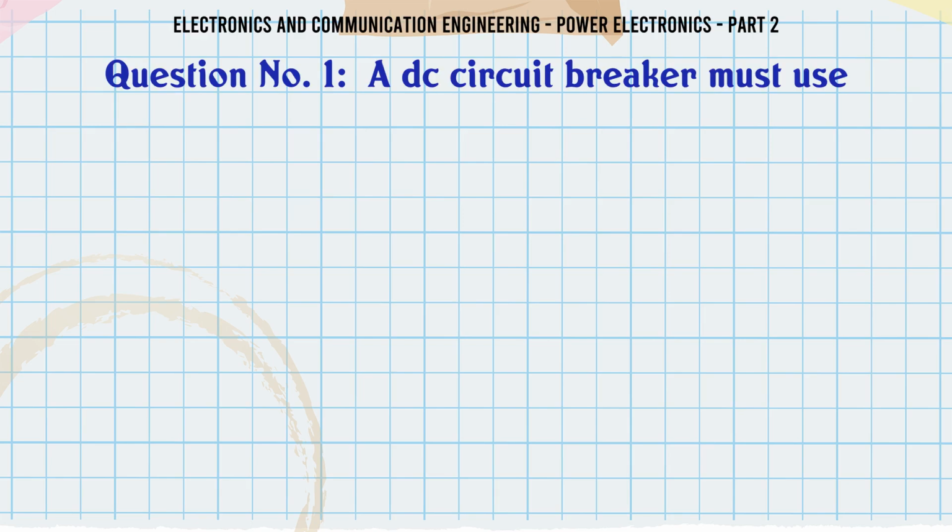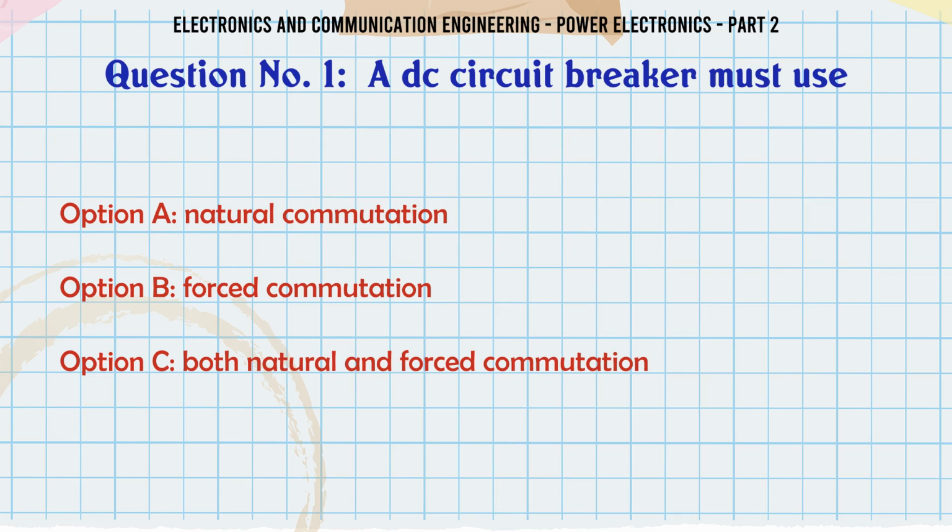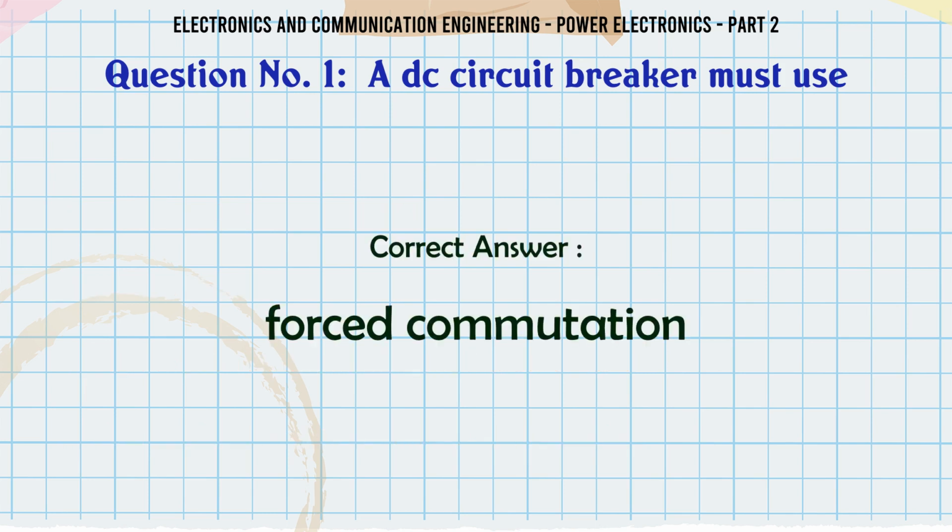A DC circuit breaker must use: A. Natural commutation, B. Forced commutation, C. Both natural and forced commutation, D. Either natural or forced commutation. The correct answer is forced commutation.